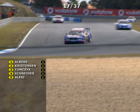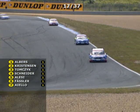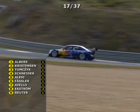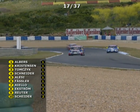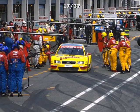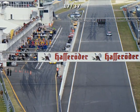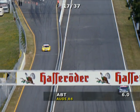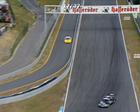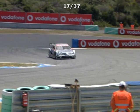Christensen, Tomczyk. You see the little numeral to the right, indicating they only have made one pit stop. There's also an indication on the car, which is placed by the pit crew to show how many stops they've made as well. Can't see it clearly in these pictures. A crowd of some 20,000 turning up here as Abt exits the pits. And 20,000 is a very big crowd for Portugal. Traditionally a difficult circuit to get people to attend races. This track has been here in Portugal as their main circuit for some 25 years or so.